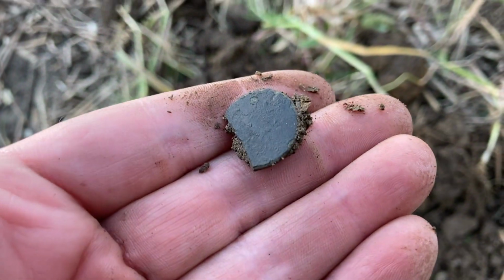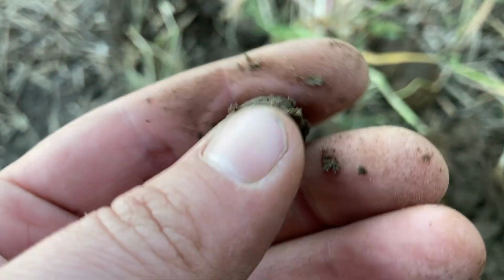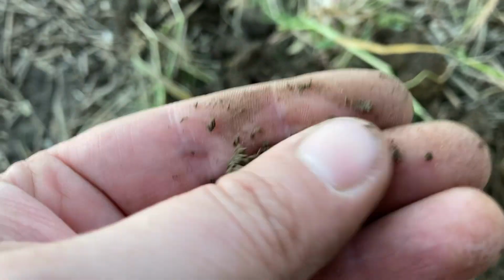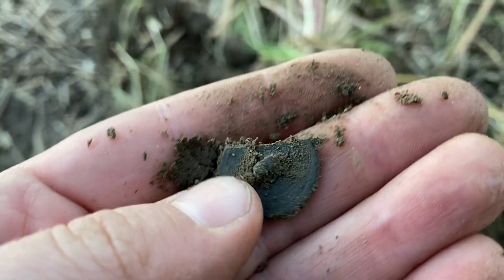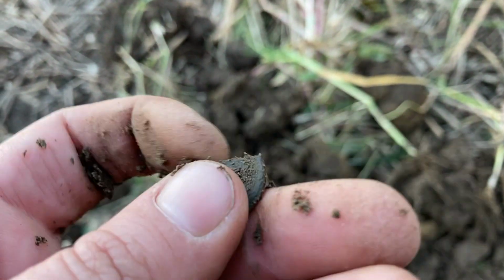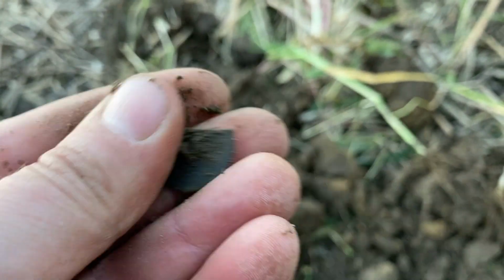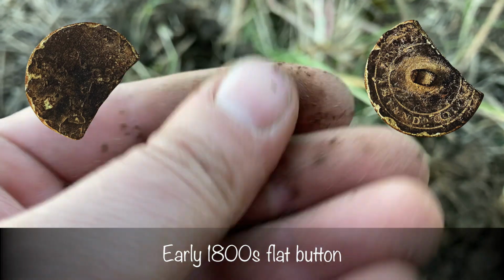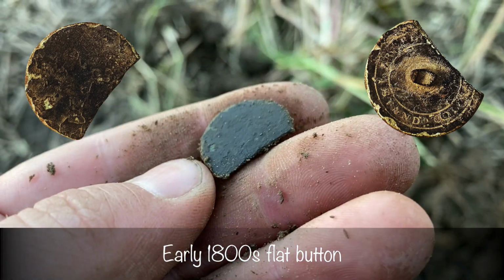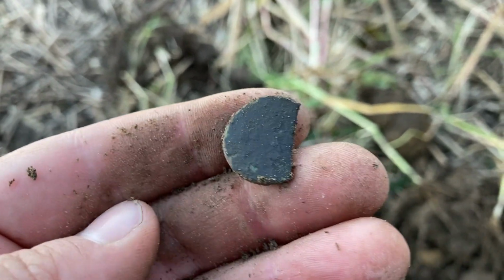That's what it looks like to me. Yep. Is there something on there? That'd be cool. With my luck today, that's probably not the case. Let's see. Shank's broken off. You know what? It's a brass button, too. It's surprising that it actually got chopped in half by the plow. But I can see that there's a bit of a back mark, so probably early 1800s. Hey, that makes me happy, I suppose, after a very slow day. All right, we'll give it another half hour or so, and then we'll get out of here.